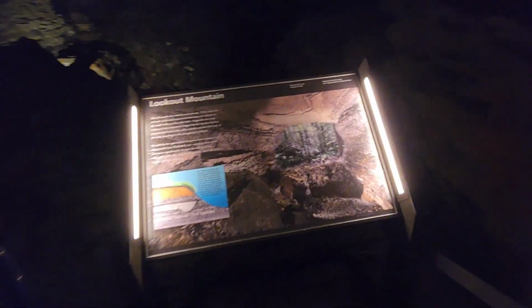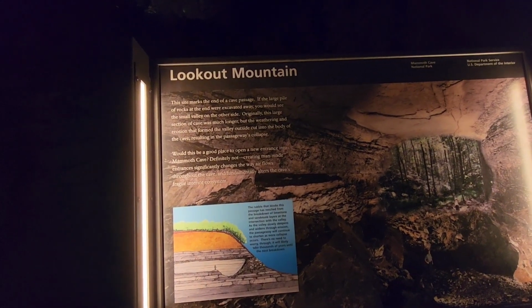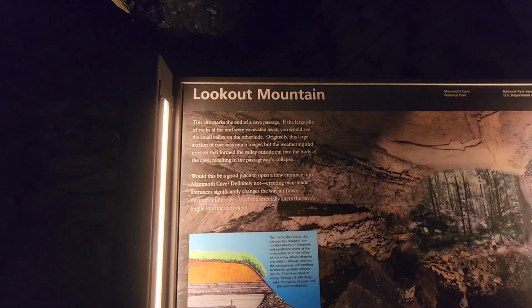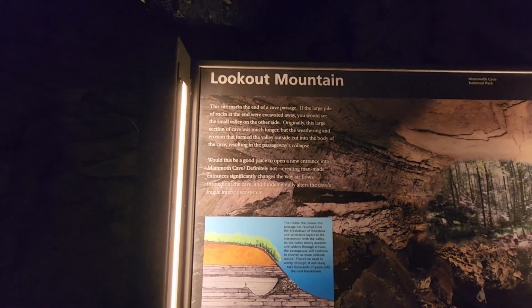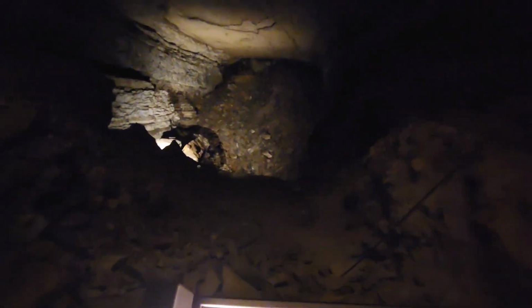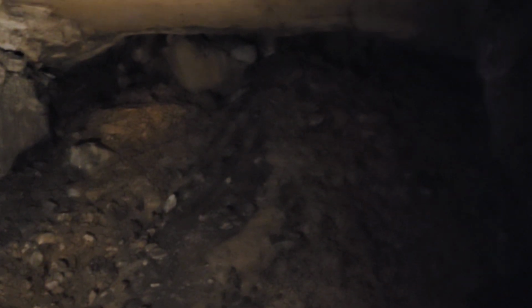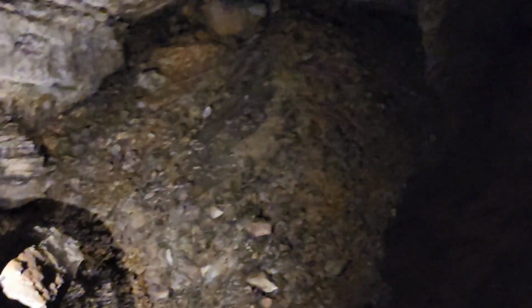This site marks the end of the cave passage. If the large pile of rocks at the end were excavated away, you would see a small valley on the other side. Originally, this large section of the cave was much longer, but the weathering and erosion that formed the valley outside cut it into the body of the cave, resulting in the passageway's collapse. Wow, that's an impressive collapse. That's a super scary cave-in. Just wow.